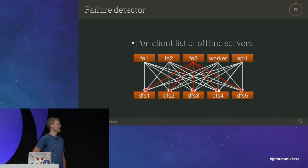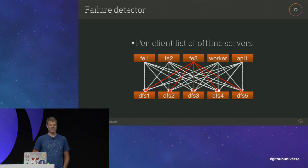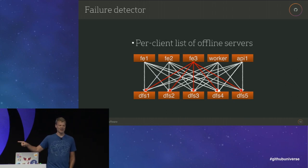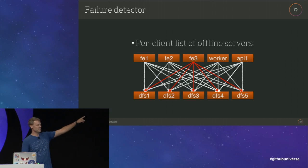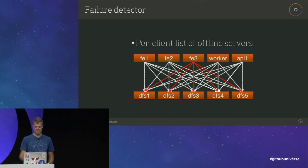But not here. What happens if one of the clients is faulty in its implementation of the failure detector? Or if one of the clients loses access to the network that goes to the file servers, but can still report to the failure detector that it thinks every file server is down? You don't want to amplify this and say, all front ends should now treat every file server as down. And so we have an individual view for each of the clients. This is quadratic. We send a lot of heartbeats for this. And so we've just made the heartbeats cheap enough that it doesn't matter.